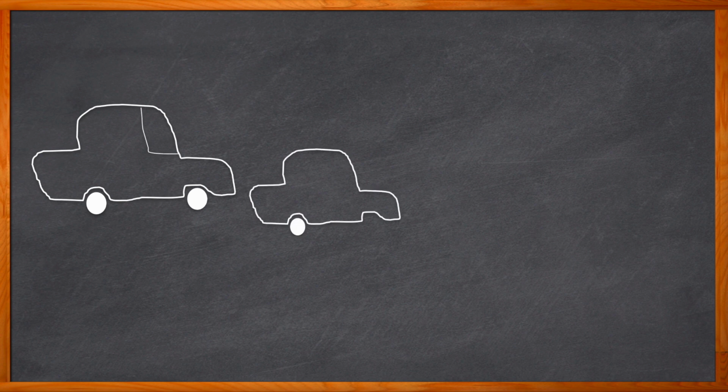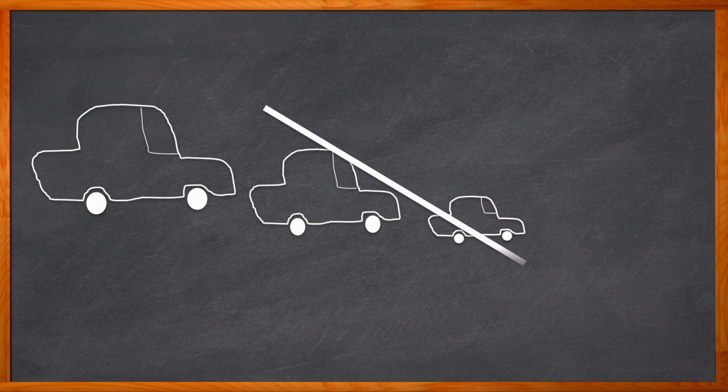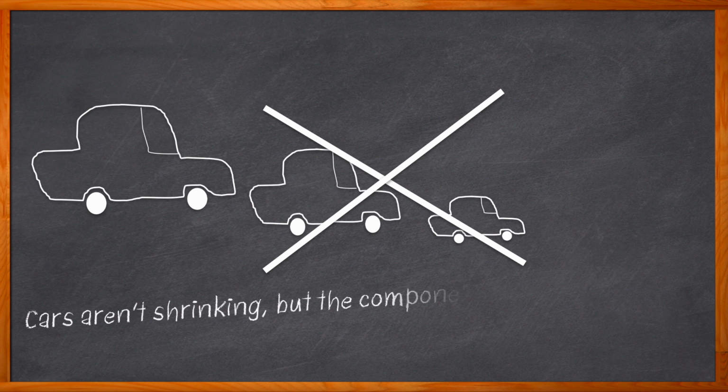Talking about the amazing shrinking car today. But maybe not exactly the way you're thinking about it. Sure, the overall size of vehicles, for the most part, haven't changed all that much in the last couple decades. But the components sure have. Trends like ADAS, increased connectivity, and electrification have made the miniaturization of automotive components more important than ever before.